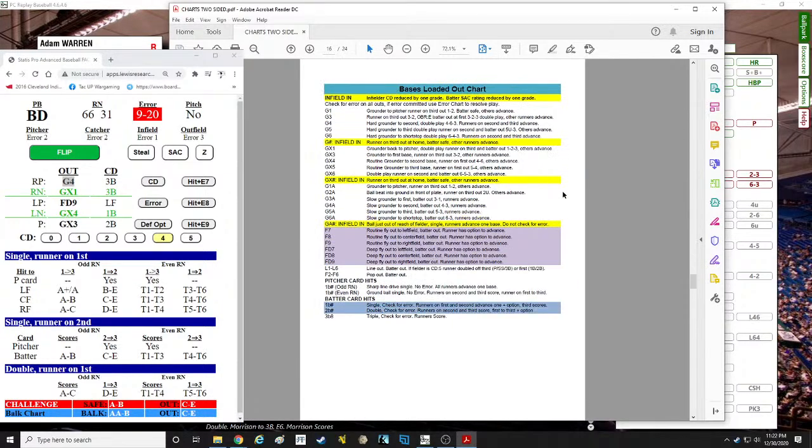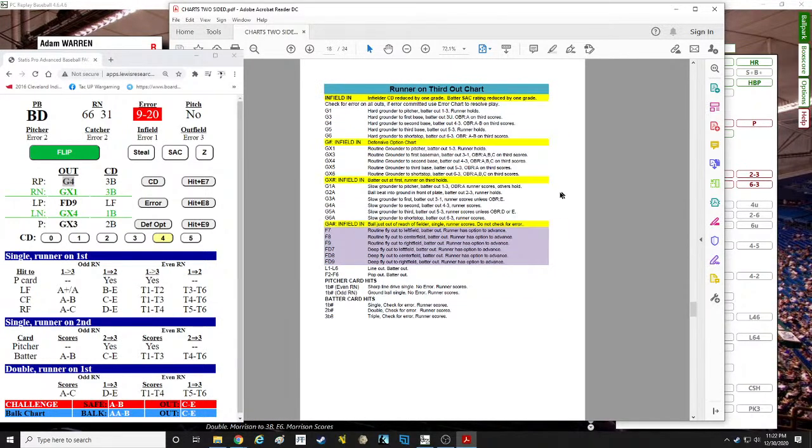Runner at third. G4. Hard grounder second base. Batter out 4-3. And OBR of A and B on third scores.